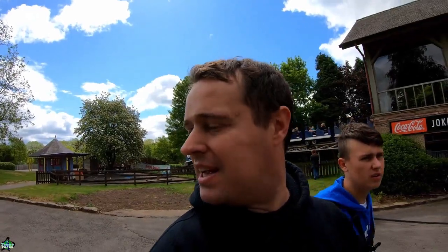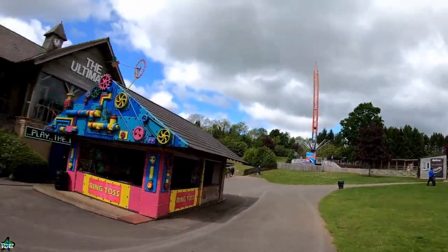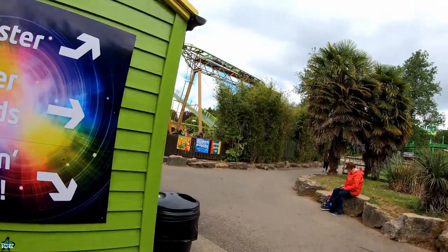While everyone's in the queue for that, I think rides like Twister, River Rapids, maybe Ladybird, and maybe Powder Kegs down towards Black Pearl is where we'll head first, and we'll do a marathon on the Ultimate once everyone else has gone on it. So which one should we do? Twister? Yeah, we're going to head over to the Twister ride.